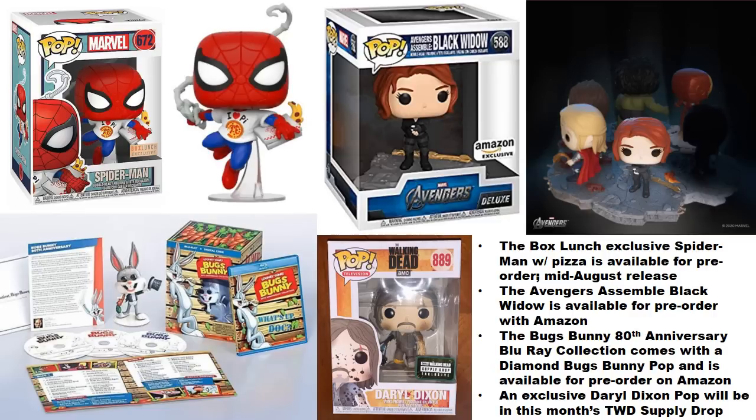You also see here that the Avengers Assemble Black Widow is available for pre-order right now with Amazon. If you're trying to complete this set, make sure you go ahead and get your order in for that.